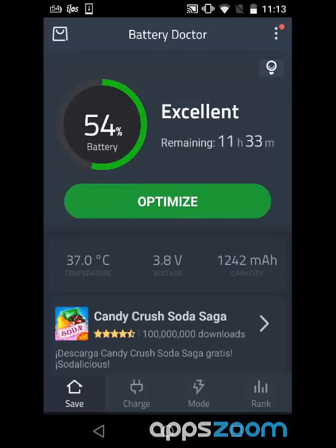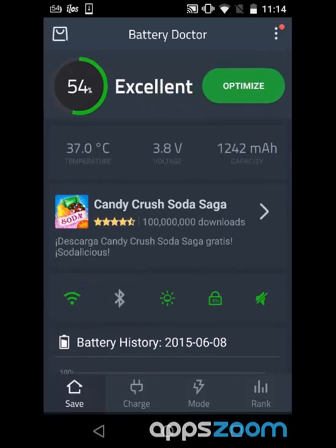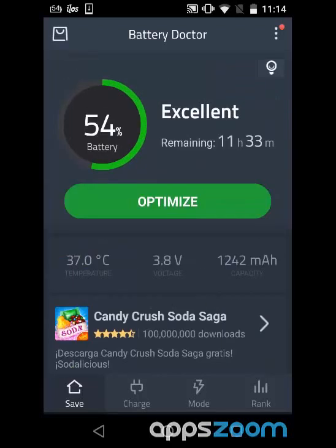Like most battery apps, you see here the main display on the home screen that's got a big ole number that tells you how much battery you have left. I've got excellent consumption so far, and it tells me how many hours are remaining. I've got 11 hours stacked up, pretty good, even at 54%. And it tells you your core temperature. Mine's running a little hot because I'm currently taking a video. And your voltage, your capacity, pretty cool.